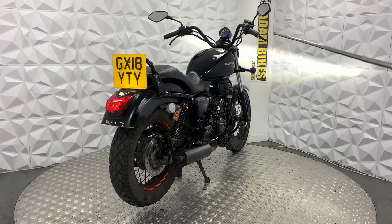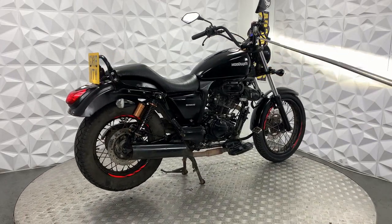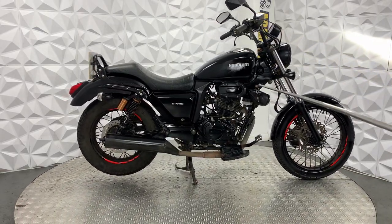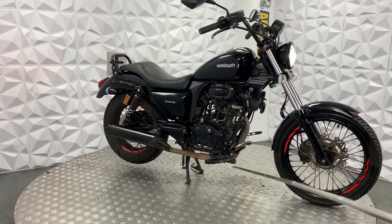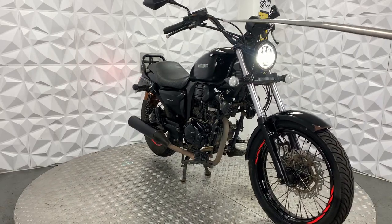The engine runs smooth, you've heard it for the last minute or so. Gearbox is smooth, clutch has a really good biting point. Currently it is on 7,500 miles. Runs really nicely, and it comes with two keys for the ignition and fuel cap.